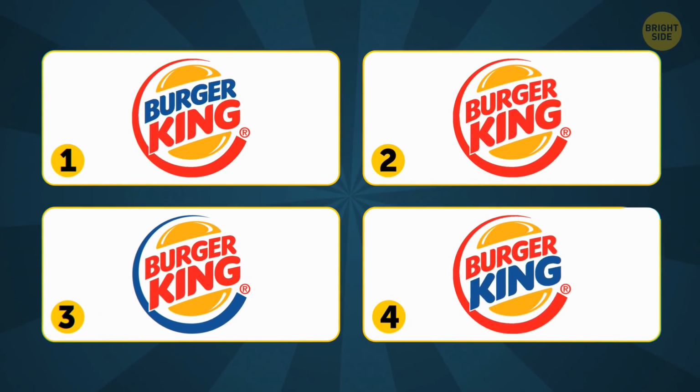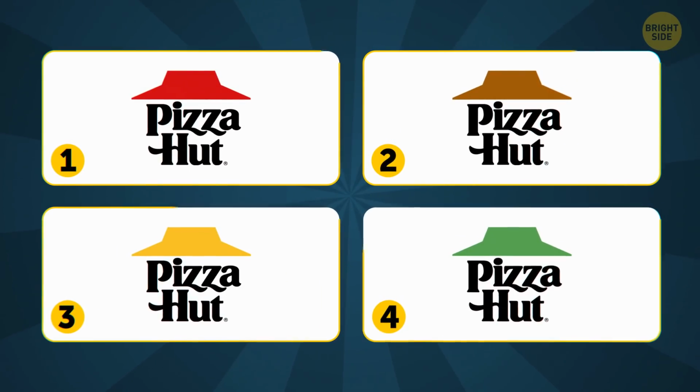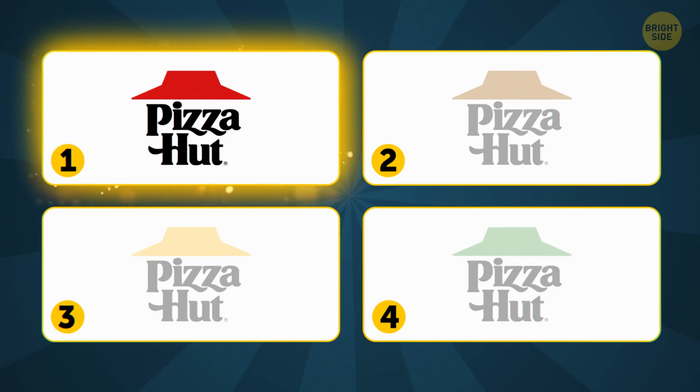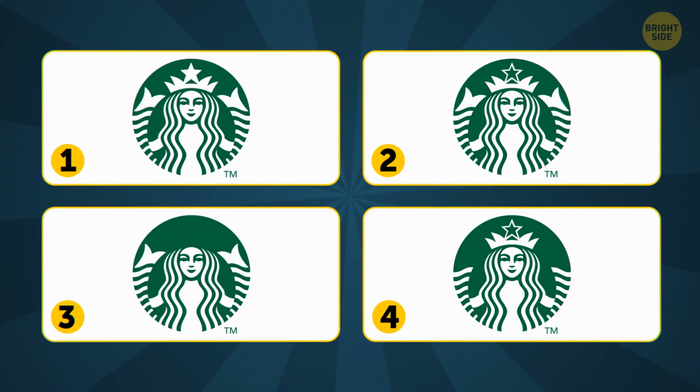Now, let's make the task a little harder. Which one of these Burger King logos is original? Logo 3. What about Pizza Hut? There it is. Any ideas about KFC? Logo 4 is correct. Let's move on to Starbucks. There's only one original logo among these 4 options. Which one?